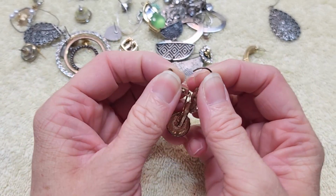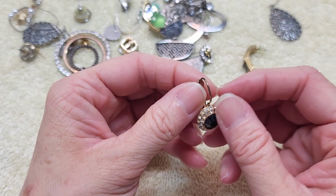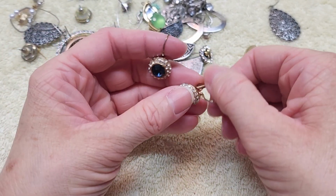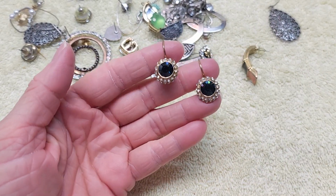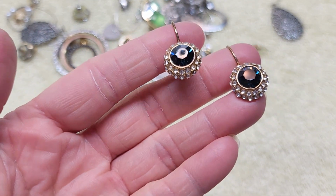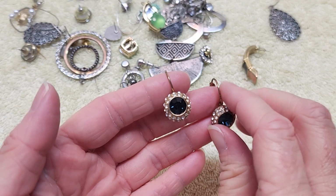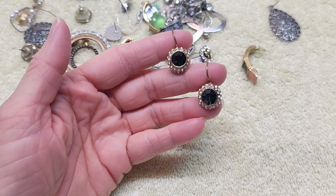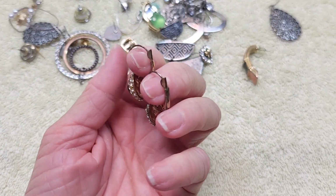These ones here are interesting. So these lever back, I thought these were maybe Austrian crystal. You can't see in this light, just there is a dark blue shine to them. Don't know if you can really see. It's not really catching the light as well anymore like it did last night. It was really beautiful. Anyway, I thought these might be Austrian crystal, even though they're not marked.